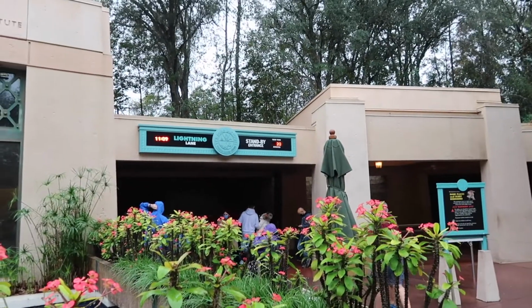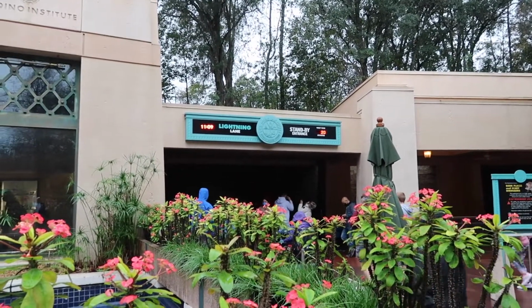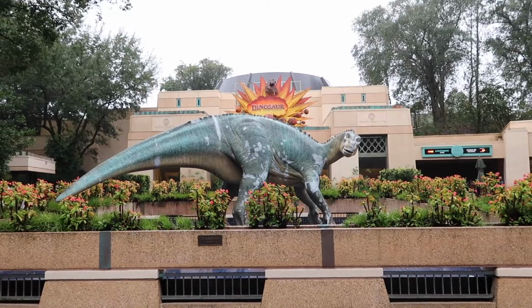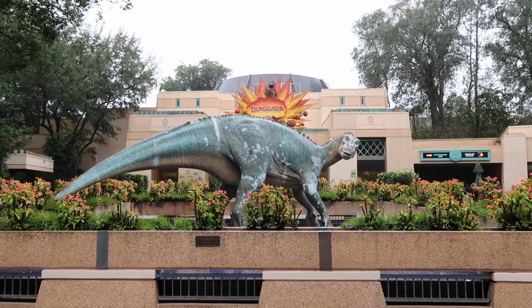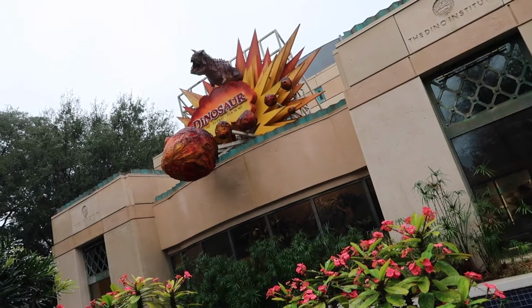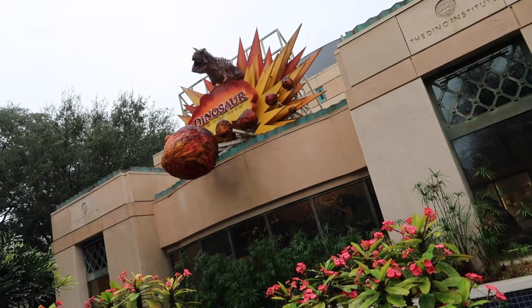Dinosaur is actually only a 20-minute wait, and this is one ride that I was actually thinking about doing for the 1-hour challenge. The only problem with Dinosaur was there's no other attractions really near here that I wanted to do in that 1-hour challenge. So I was like, what's the point of going over there if I'm not going to be able to maximize the things I do in that 1 hour?